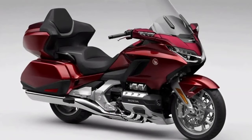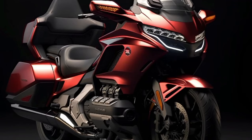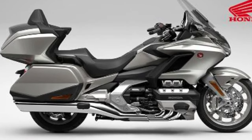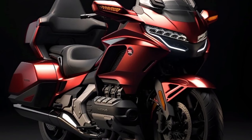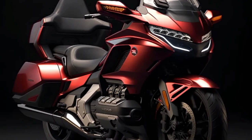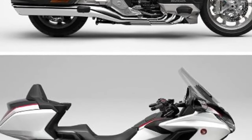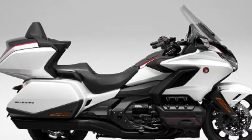All four trim levels use the proven 1833 cubic centimeter 6-cylinder engine from the history that Goldwing has carved out. Depending on the model, you can choose between a conventional 6-speed transmission and our exclusive Honda 7-speed automatic DCT transmission. What to expect for 2024?